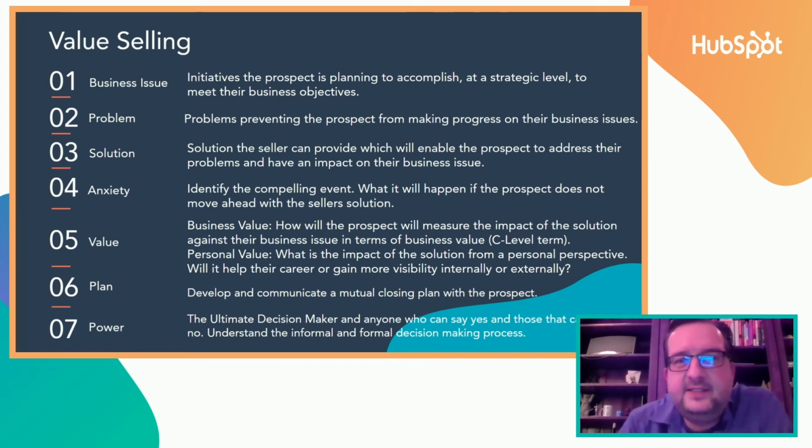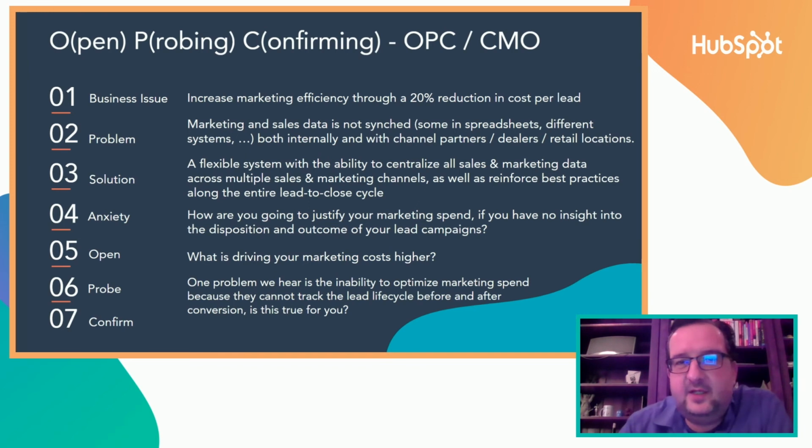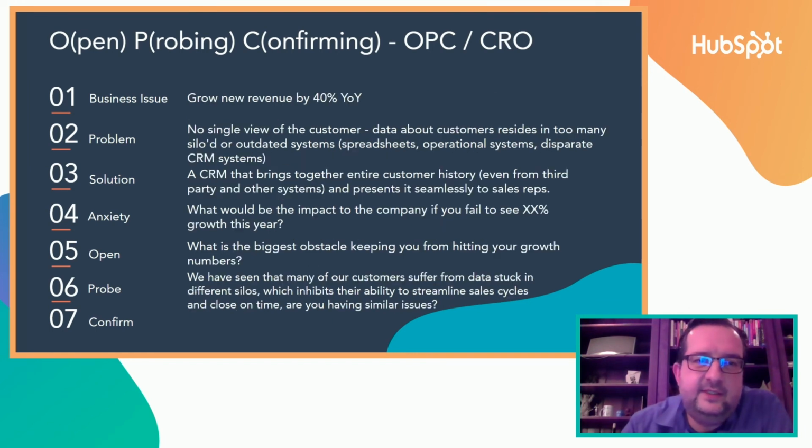So these kind of 7 aspects are usually included in all the kind of methodologies, and you need to have questions and you need to be trained towards these kind of aspects of the business. And these are the 2 slides just as examples. These are opening, probing, and confirming questions for a CMO, and next for a CRO. I will not read those. You can just pause when you look at the recording later and go through those. It's actually just an example.